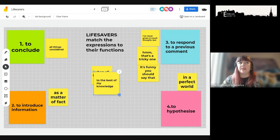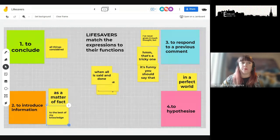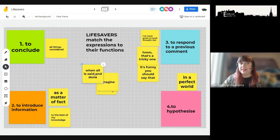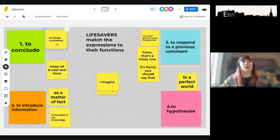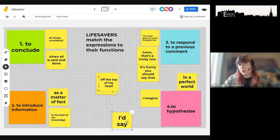Okay, to the best of my knowledge, I would use this to introduce information. So when you're not 100% sure about something, but with the information you have. So to the best of my knowledge, it's possible to get your COVID booster jab if you're over 50. When all is said and done, this is a great way to conclude, guys. Okay. I imagine is a great way to hypothesize, and so is I'd say. Okay, I would say, I'd say.